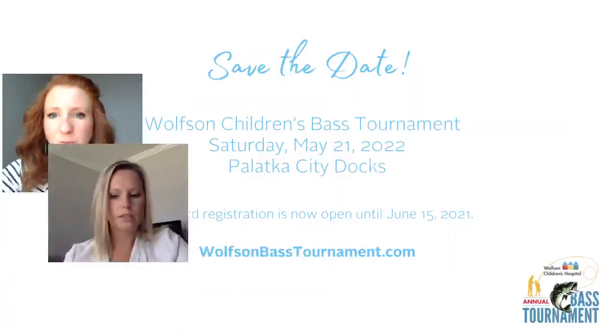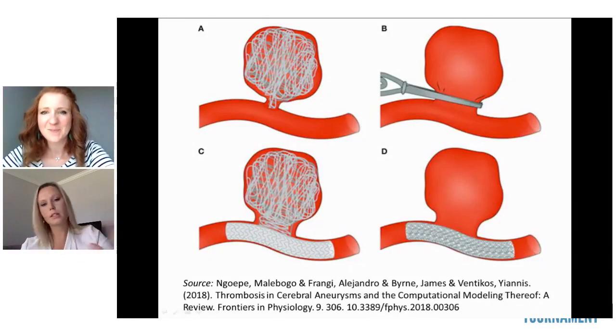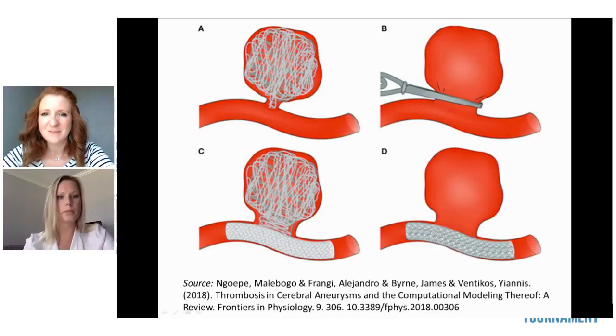Yeah. So treatments, I'll just have you bring up the image that I sent over. There we go. So this to me was the best picture to depict what we do to treat aneurysms. There's two different ways that we treat them. One is endovascularly, which is from the inside basically, and the other would be an open crani, where we actually have to open the skull and go in and fix the aneurysm.